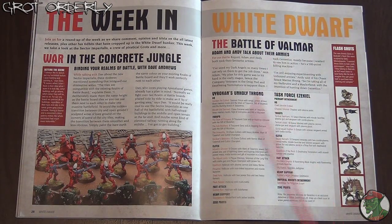In the Weekend White Dwarf, one of the interesting bits that I found is the armies that have been used in the Battle of Valmar. First one, the Chaos army, has been an unbound army, so it didn't follow the force organization chart. The guy just went with everything he wanted to take, and the task force of Ezekiel, the Dark Angels army, followed the force organization chart.